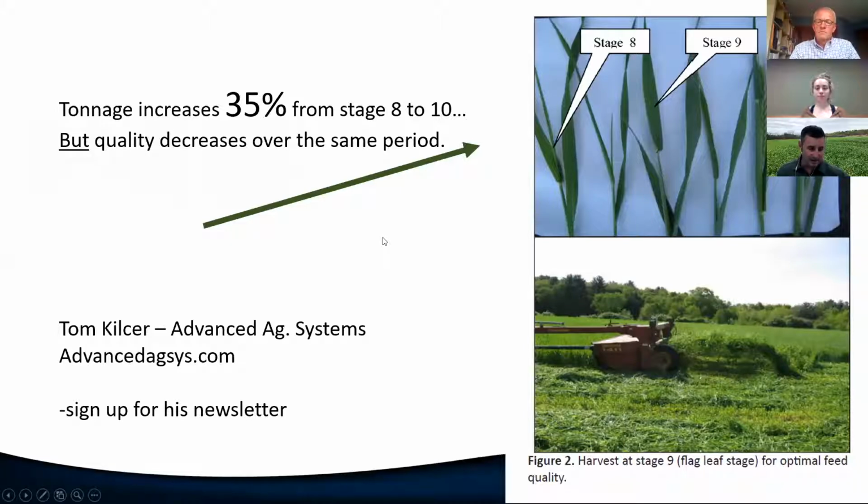So on that previous slide, I talked a little bit about harvest timing for the different usage type. So if you're going for lactating cows, the right time to get out in the field and harvest it is stage 9, which is when the flag leaf is out. And that's before the head has emerged. So if you see the head emerge, you're a little bit on the late side. So what happens throughout that process? Basically, tonnage increases dramatically, 35% over this time frame, but at the same time, quality does decrease. So if you get to the point where it's soft dough or milky stage, you've got good dry cow feed or good heifer feed. If you're going for lactating cows, you need to pull the trigger earlier at this stage 9 or flag leaf stage.